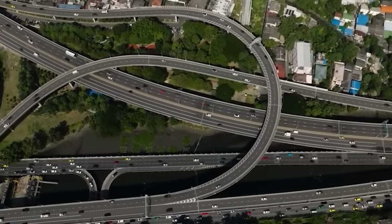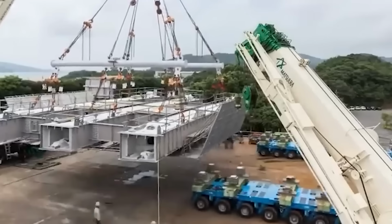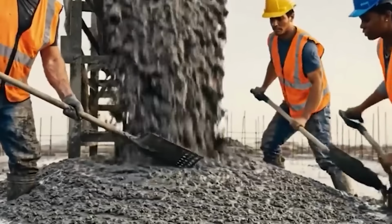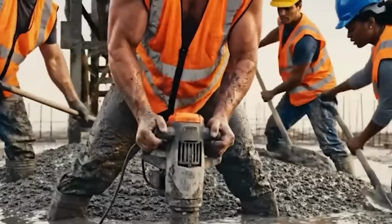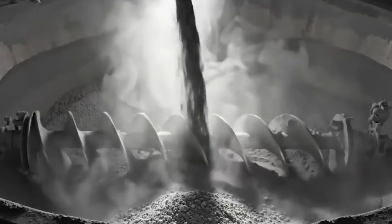Translated to human scale, a road subgrade repair or a structural patch project using this binder at scale could cut its embedded carbon footprint by roughly 9/10 of what an equivalent Portland cement project would have produced. Multiply that across the sheer volume of infrastructure repair and construction happening in a country producing more than half the world's cement, and the scale of what a shift like this could represent becomes difficult to overstate without exaggerating it.